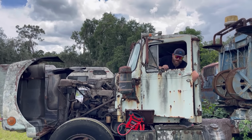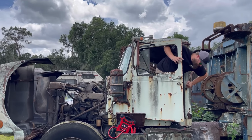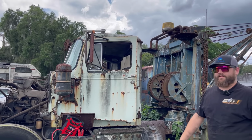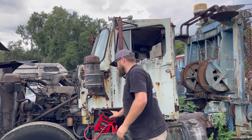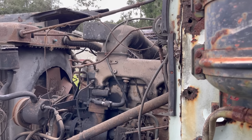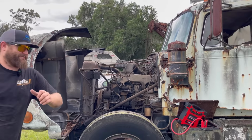I think one of our jump boxes just stopped. All right, so we're gonna have to do a Le Mans start. We're gonna have to turn them both on at the same time so they don't time out. 3, 2, 1. Light the fire. All right, let's get this thing started.